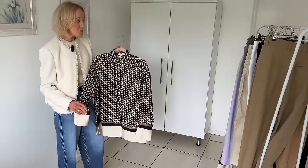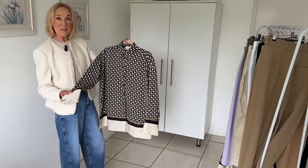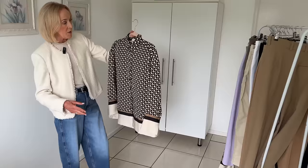But they are doing a different version of a set that's quite similar to this, but a different colourway. So I will link that as well. But you know, the fact that it's still on the site seems to me, I cannot believe that they would not be doing this again as we go further into spring, summer, because this is absolutely divine. I've picked it up in an extra small.